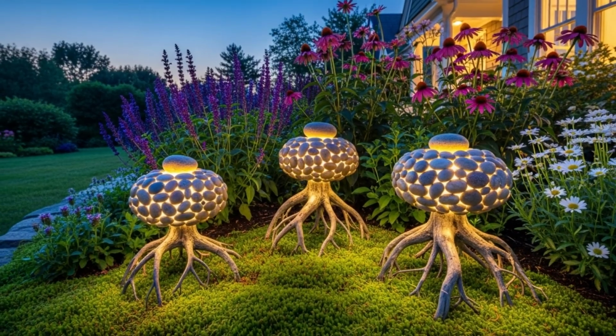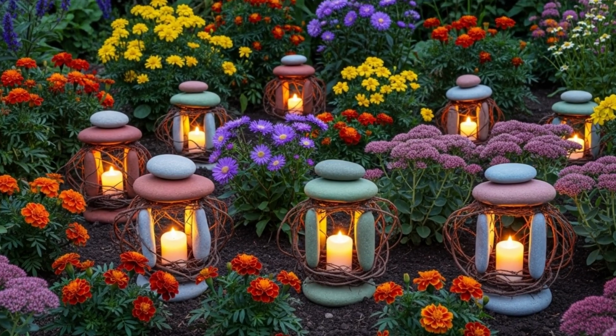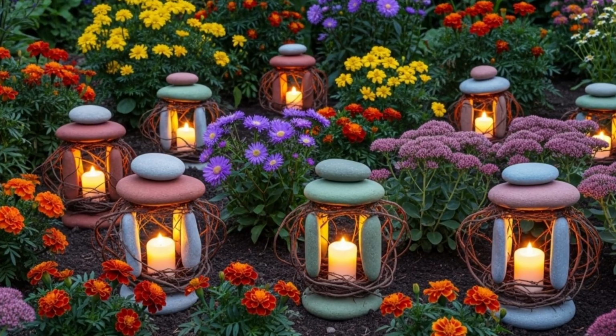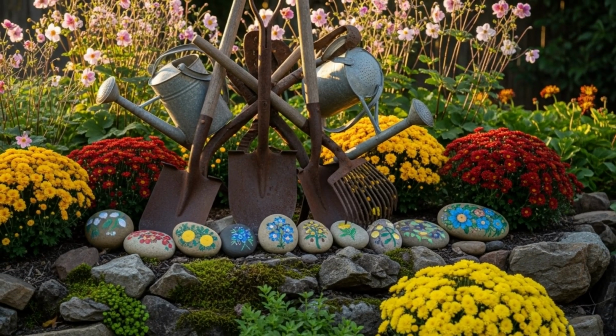So, take a moment to breathe, to let your thoughts rest among the petals and pebbles, and imagine your own garden corner, quiet, alive, and endlessly evolving.